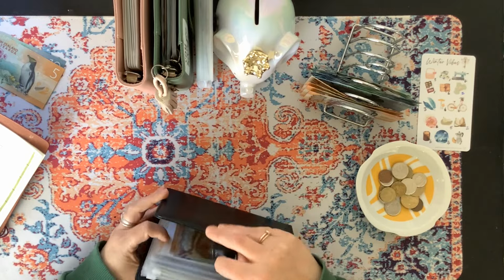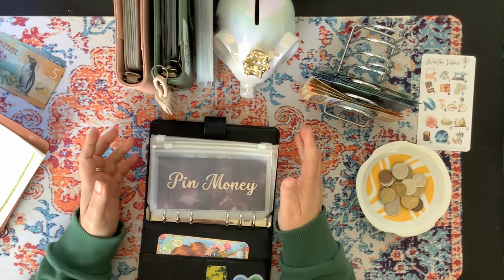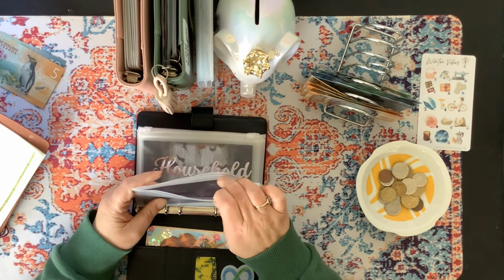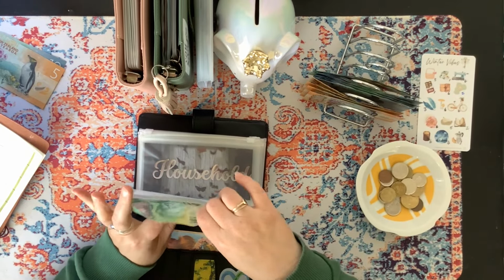In here, this black binder is what I call my revolving binder, or some people call it low priority. I suppose they're sinking funds in a way. They work like sinking funds. Let me put some money in while we're talking. Pin money, that's my spending money. It's getting $20.